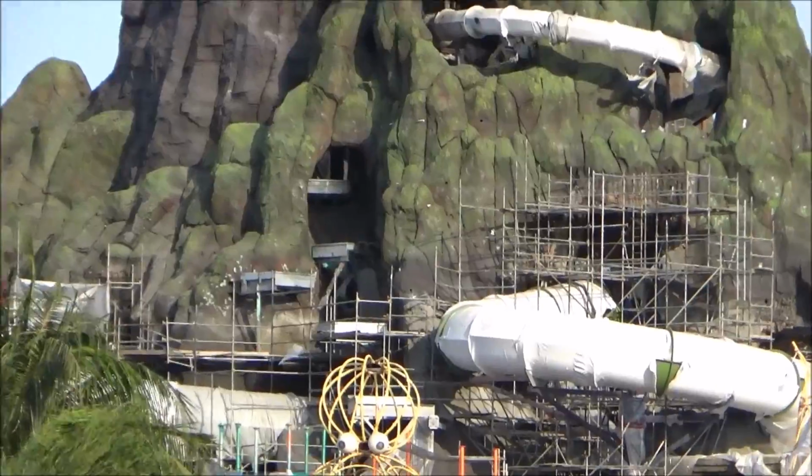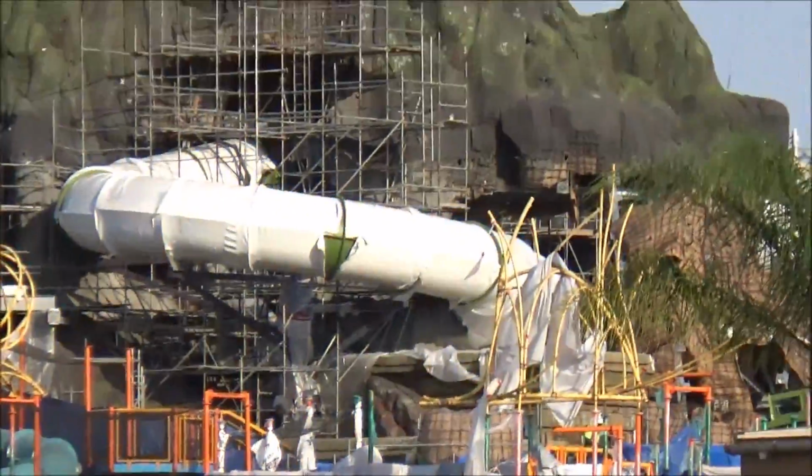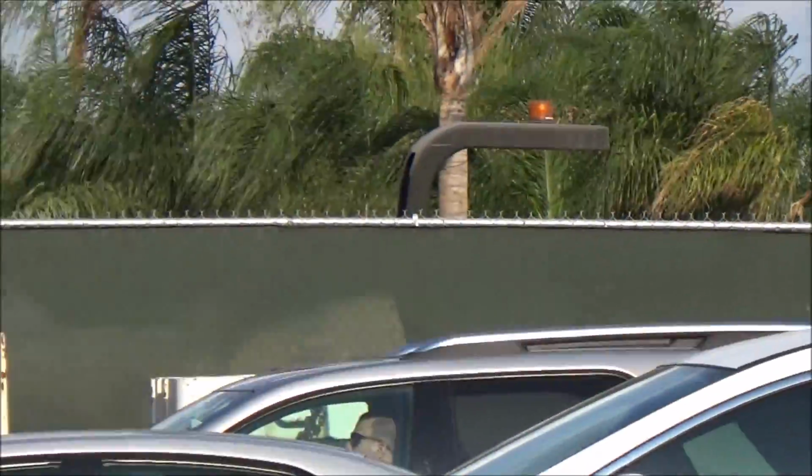and new to us. So as we continue to look, there's scaffolding around here. This is more likely for rock work. Not a whole lot else going on. Again, just more trees right now.